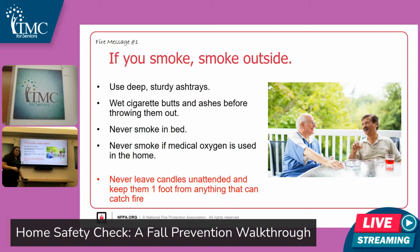You never want to smoke in bed or near and around oxygen, okay? We have fires started every year. Can you believe it? With them smoking near an oxygen tank. And then you never want to leave a candle unattended.